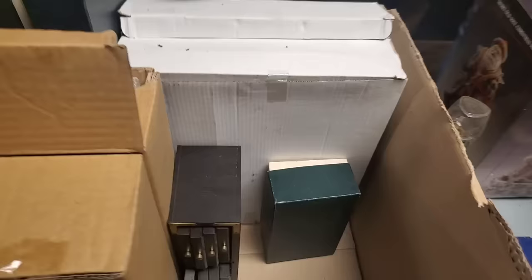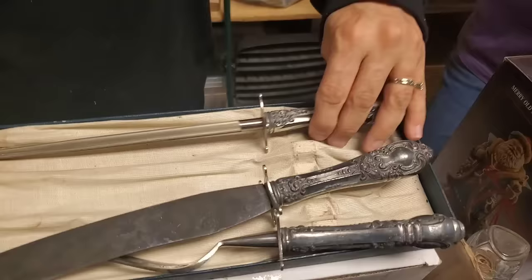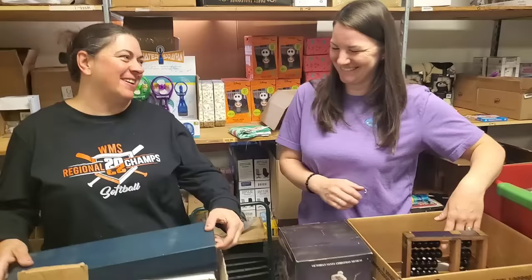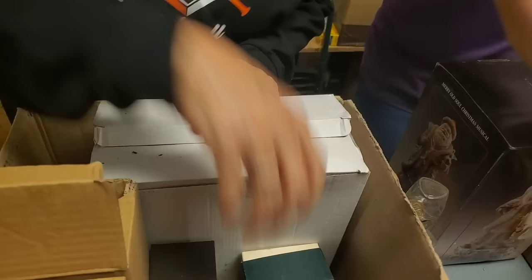Oh. Oh, my. Did not expect that. Is this a silver plate? What do you think, Kelly? It's either a sword or a carving knife. Ye old barbecue utensil. Ye old. That was amazing. Ye old barbecue. Pulling out old English on us.